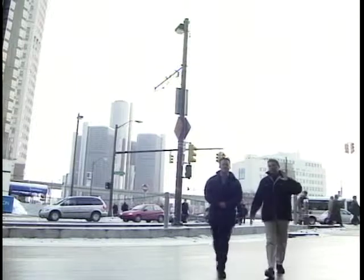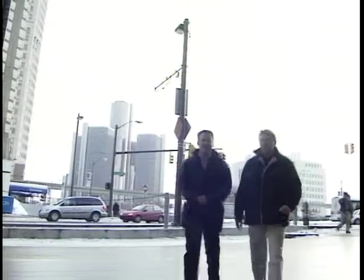Everyone, and welcome back to the first major international motor show of the 21st century, here in Detroit, Michigan. Now, there are so many exciting new models and concepts that we decided to stay on for another week.